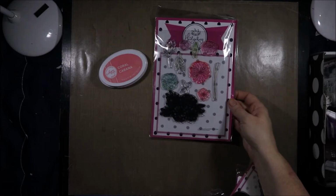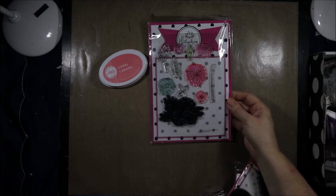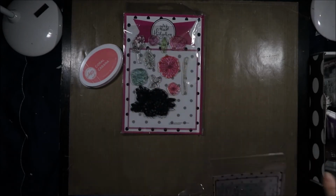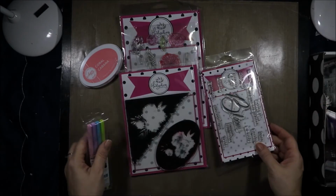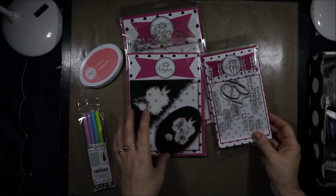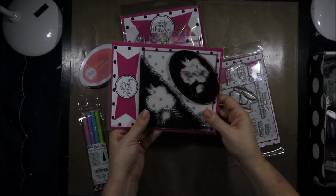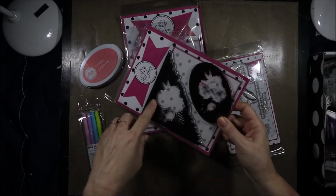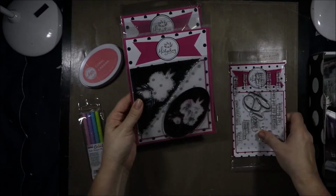September box was Catherine Pooler, and we got the Catherine Pooler Coral Cabana inks. The lady who designed this stamp set also designs for Catherine Pooler, Shauna Klingerman. So this one's called Bountiful Blooms. And then I believe these 2 were done by someone who works at Hedgehog Hollow, Emmy Daver. And so you have the outside piece to go around them. You can use that as a corner of your card or envelope. And then you have the oval as well. And as you can see, I've used both of them.